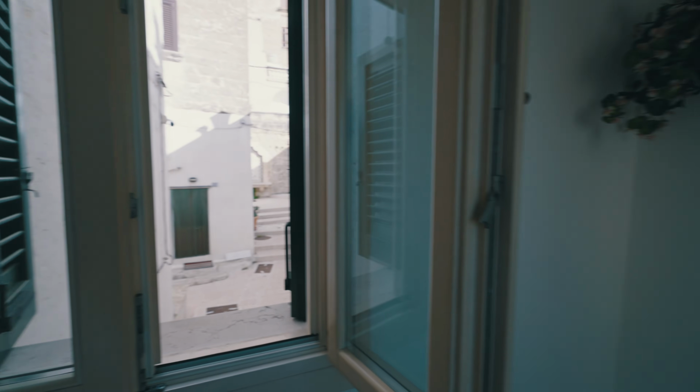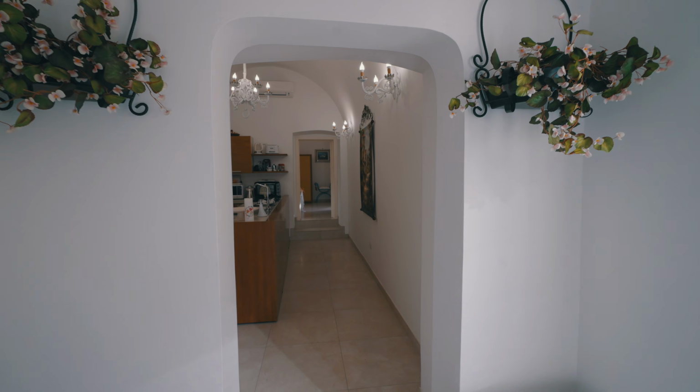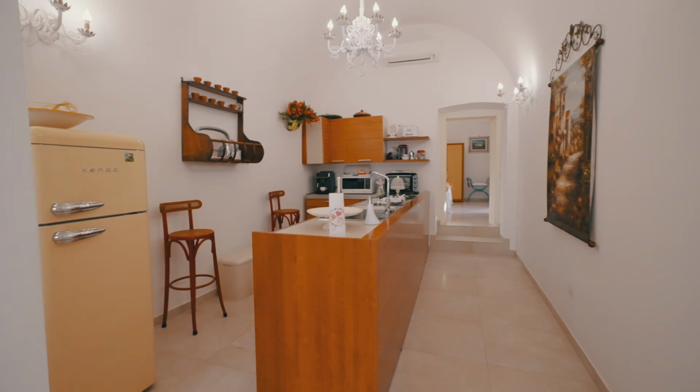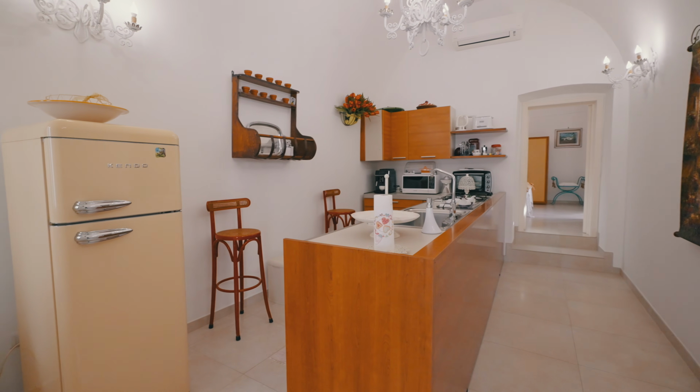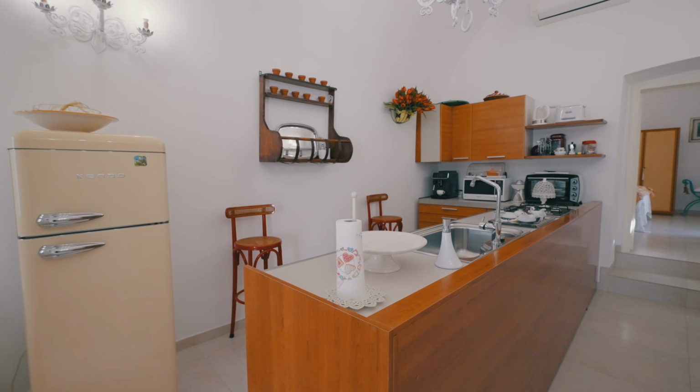The property is also equipped with air conditioning, with heating, and so it's livable throughout the entire year. And before I forget, the asking price is 295,000 euros with a bit of negotiation possible.